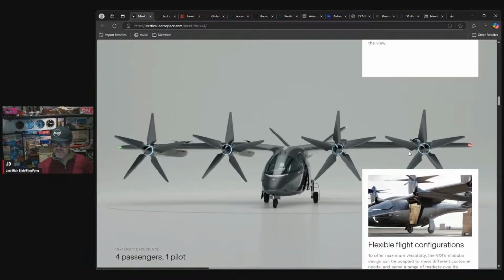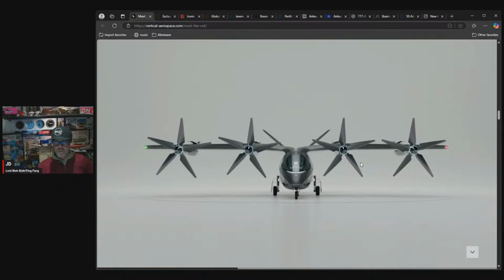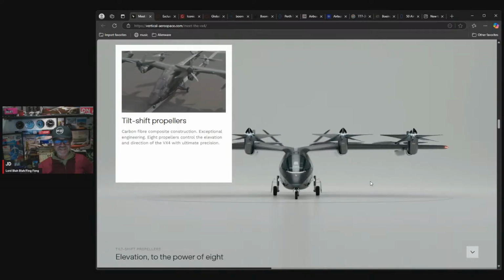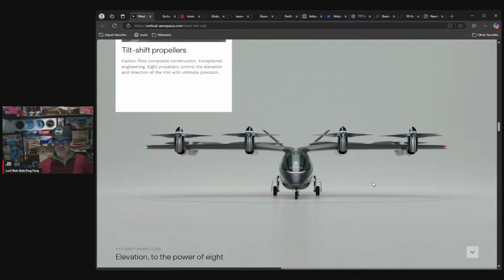When it happens, flexible flight configurations. So she'll take freight as well. Four passengers, one pilot. Like that. Look at that. Hey. Good, innit? Tilt shift propellers, carbon fiber composite construction. Of course it will be.